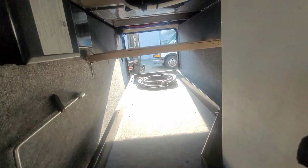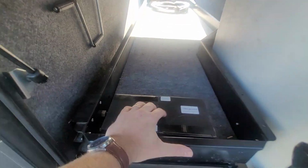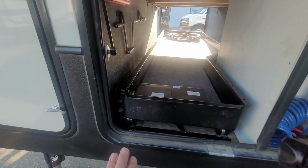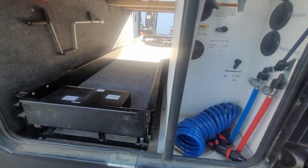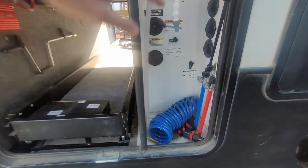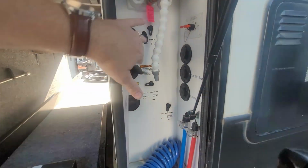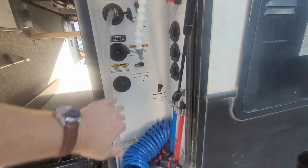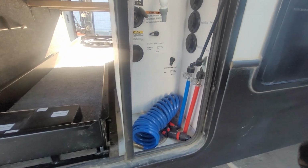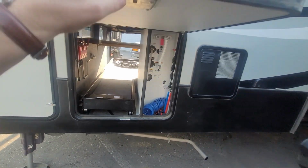Now there was an added shelf, totally get it. Gives you a little extra storage, but this is pretty darn cool because it makes it really easy to access your entire basement when you have things stored in here. You have your convenience center, and it's everything from your outdoor shower, your kill switch, your winterization station, your city water connection, your black tank flush, everything. And it's all fully heated and enclosed, so you don't have to worry about water lines freezing unless you're in really cold temperatures there.